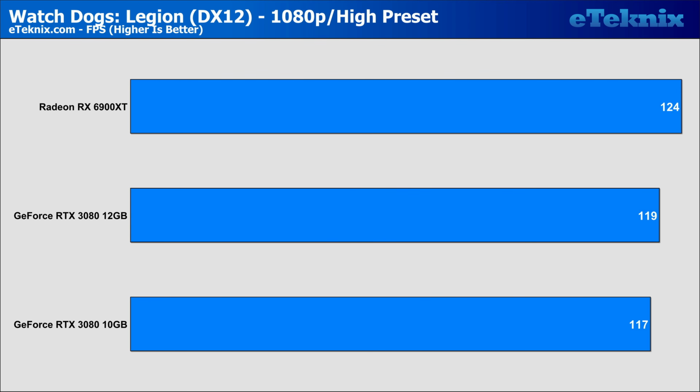Moving over to Watch Dogs Legion, at 1080p again we see the 6900 XT ahead by a modest 4%. It's not a huge amount, but it is the cheaper card compared to the 12GB 3080 Supreme X. Looking at both the Nvidia cards with 2 FPS between them really begs the question as to why you'd pay more for the 12GB model.